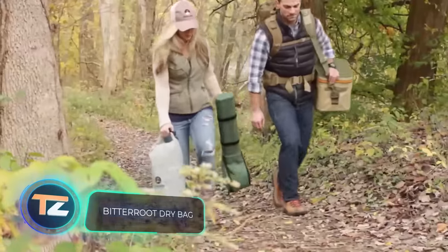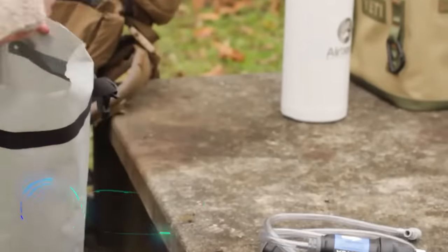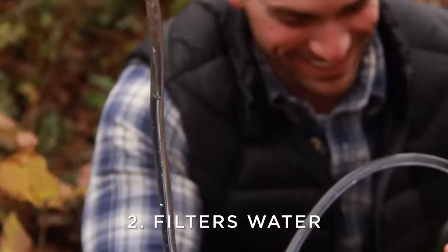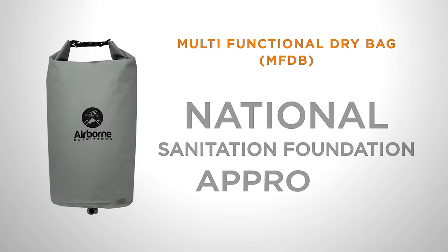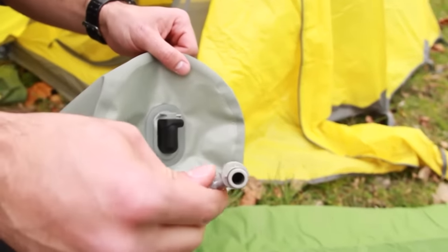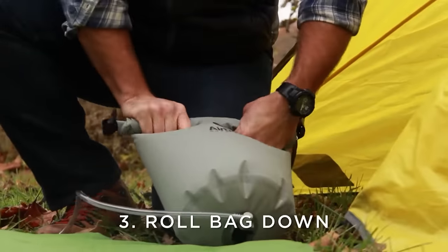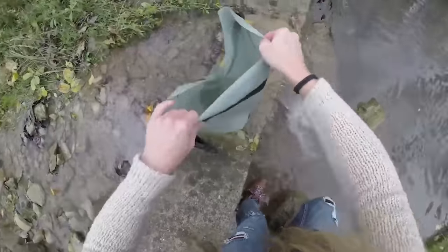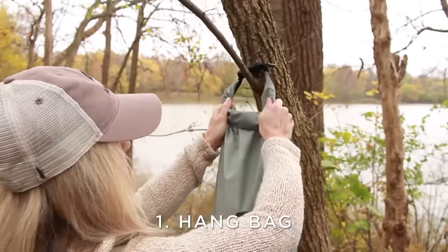Versatility is highly valued in camping gear, and it's precisely because of this that this dry bag is featured in today's video. First of all, we'd like to highlight the material. The outer and inner surfaces repel water, so things inside will always remain dry. This characteristic comes in handy when traveling. But there's more. The bag acts as a pump, and it can be used to inflate an airbed. In addition, the device purifies water obtained from a natural source, and connecting it to the filter is easy. The price is $145.